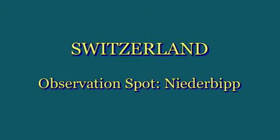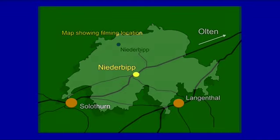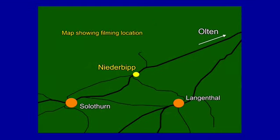In this section we travel to the north of the country to observe traffic on one of the main lines from Lausanne in the south to Zurich and Basel in the north. The town of Niederbipp is situated on the south flank of the Jura Mountains and lies in the canton of Bern. It has a population close to 4,000.